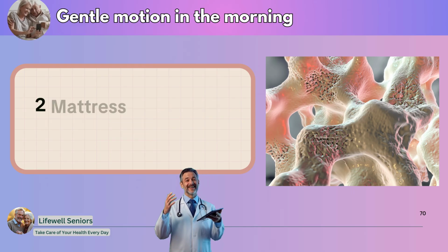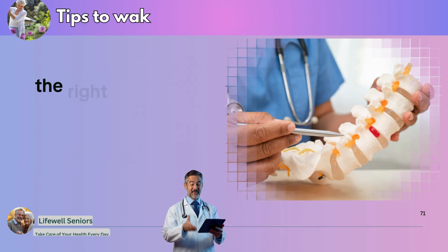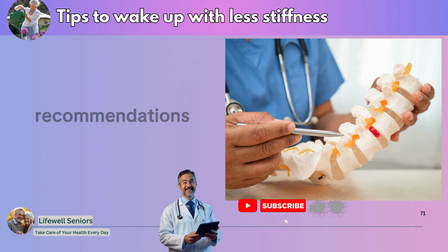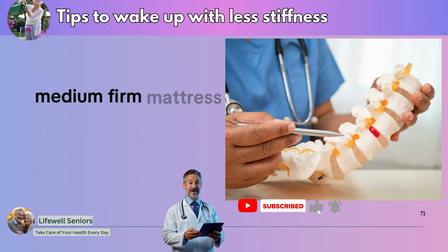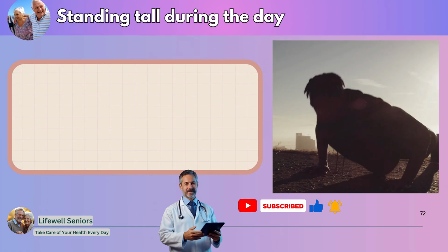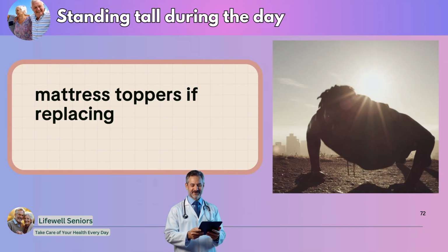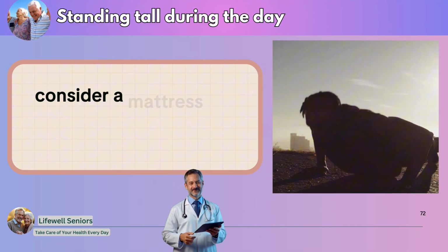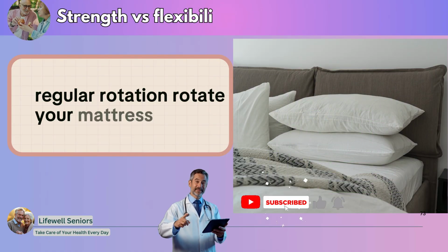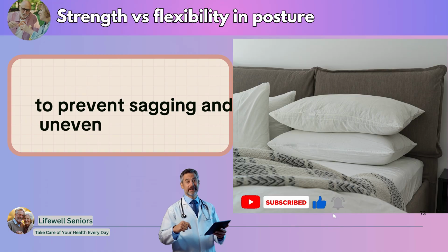2. Mattress considerations. The right mattress provides the foundation for good sleep posture. Recommendations: A medium firm mattress offers a balance of support and comfort, maintaining spinal alignment. Mattress toppers: if replacing a mattress isn't feasible, consider a mattress topper to adjust firmness. Regular rotation: rotate your mattress periodically to prevent sagging and uneven support.